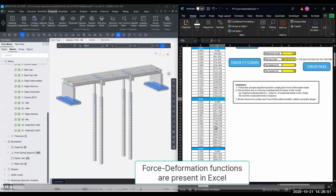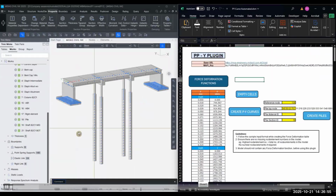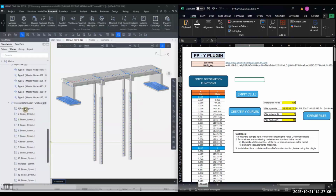So the left-hand side is a basic bridge structure, and on the right side, an Excel sheet where the force deformation functions are present. It will be a two-step process. First, to import all the graphs of nonlinear functions into the software. So we can see all the graphs are imported.